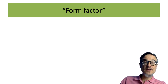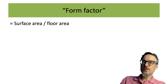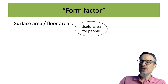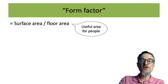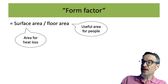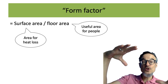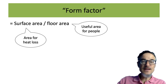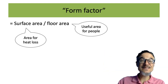Next, I'd like to look at form factor. Now, form factor is a measure of the surface area of a house over the floor area. So the floor area with a building, the useful part of a building is the floor. So usually if you have a bigger house, there's more floor area and we use the floor. The surface area is where the heat is lost. So if you have more surface area, you lose more heat. So as far as thermodynamics are concerned, the heat doesn't care about your floor area. It just worries about how much surface area there is by which it can escape.